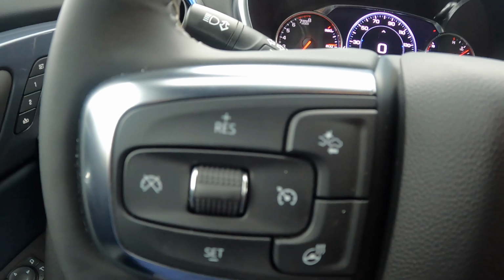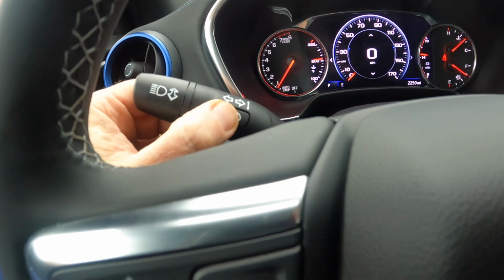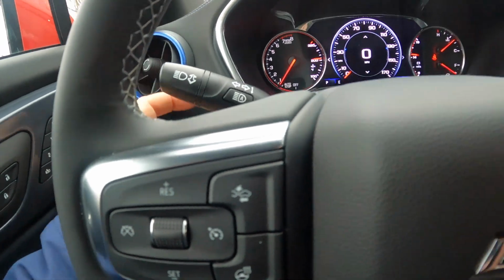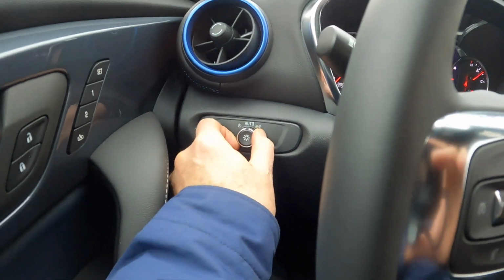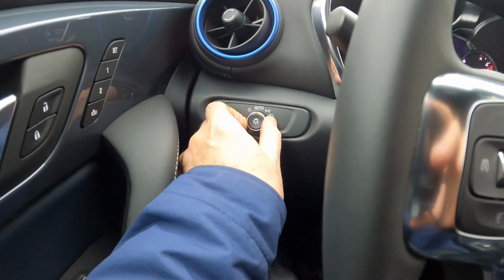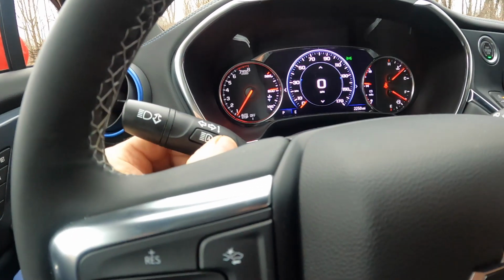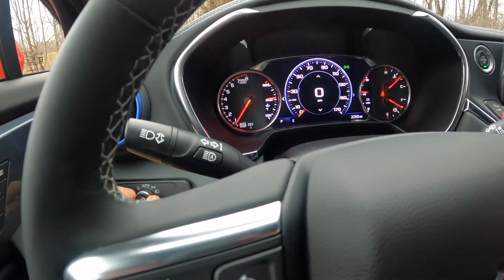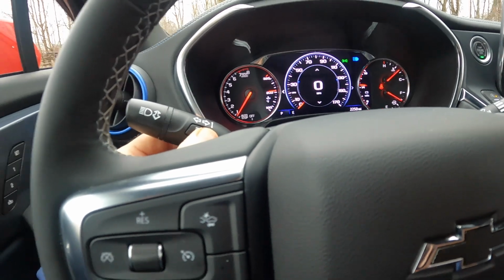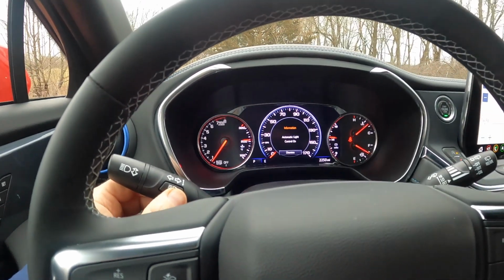But what is not awkward, and what I give them kudos for, is on your light stalk here, if you want to have it on the automatic mode. Well, first of all, again, everything's spread out. Here's our off and on and parking lights and regular headlights and automatic mode for your, let me turn on the headlights here, and then when I hit this up here, it'll put it on. Well, no, it won't. Why doesn't it do that? There we go. Well, it's not going to do this right now, I guess, because I'm not on automatic, so I have to put it on automatic here. Automatic light control is on.